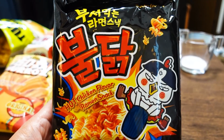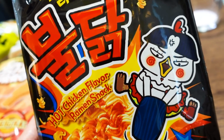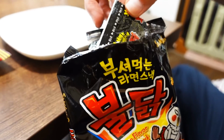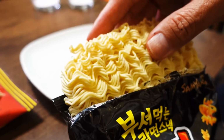I'm a little bit scared. Me too. Samyang Buldak Ramen Snack. The package is exactly a ramen package. Right, but it's a snack. Samyang Ramen is famous for making the super spicy ramen that everybody on YouTube tries. Very similar package. So this one is to be eaten raw, like a snack.